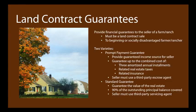The other variety of these land contract guarantees is a standard guarantee. And this one will guarantee the value of the real estate, and it will cover up to 90% of the outstanding principal balance. And again, the seller must use a third-party servicing agent, but this one's just a little bit more straightforward, up to 90% of the outstanding principal. So if they stopped making payments, FSA will cover 90% of what's remaining.